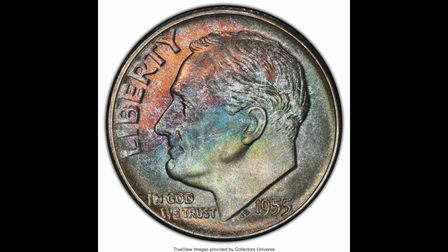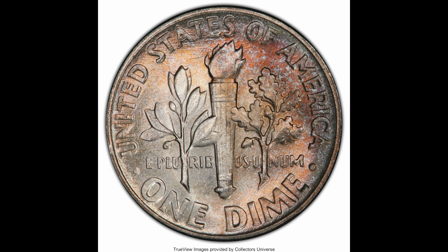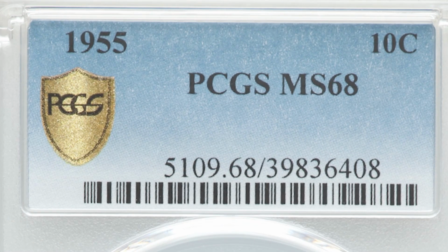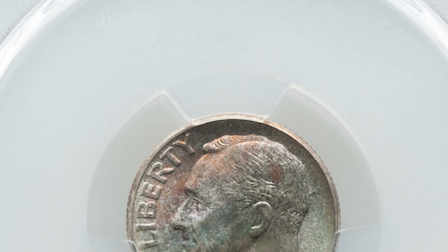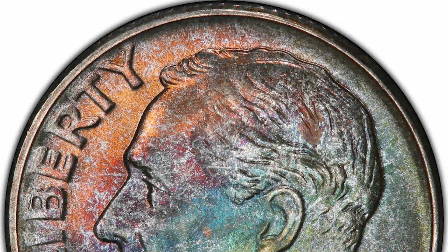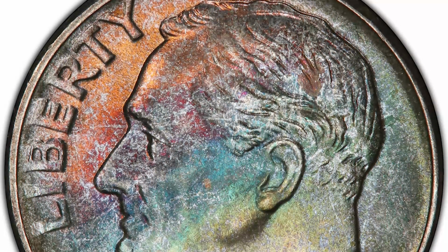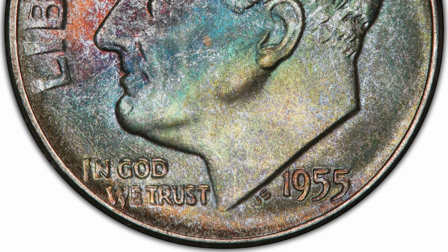Look at this coin. Here we have a 1955 10-cent Roosevelt dime graded by PCGS, a mint state 68. Now, the population report from PCGS is 1 known, and by NGC, it is 2 known at the time of this sale. So when it comes to grading your coin, the highest grade you can achieve is 70, and this coin only graded 2 points away from the highest grade possible. Plus, if you're looking at the coin, you can see that there's this overall luster and beautiful color. You can see the orange, the red, the blue, the green. All of these colors, this toning is what collectors call it, is what really brings the value up in combination with the high grade this coin came in.